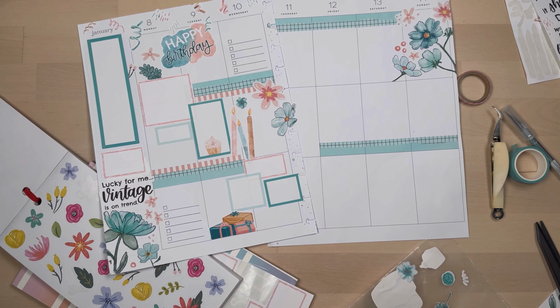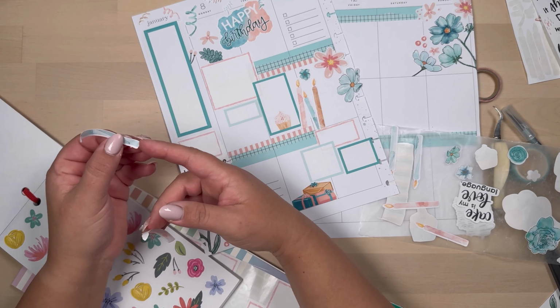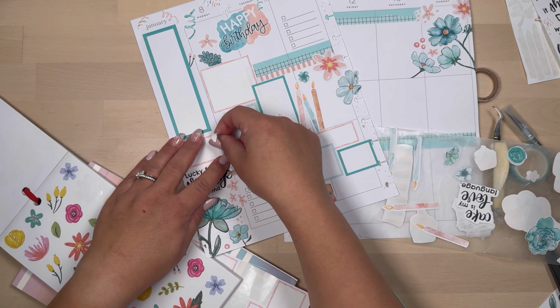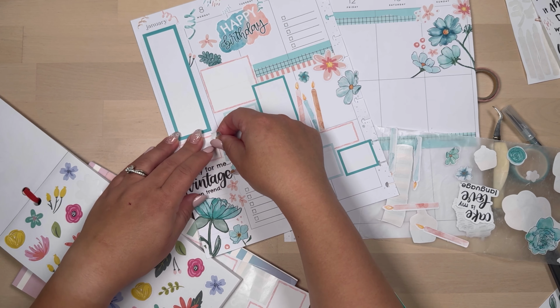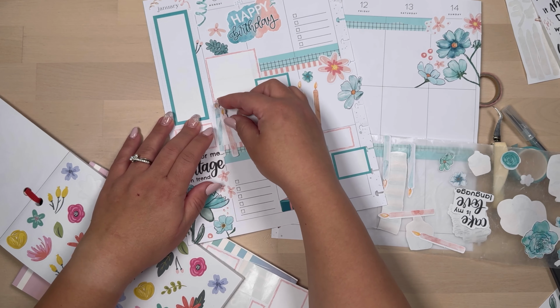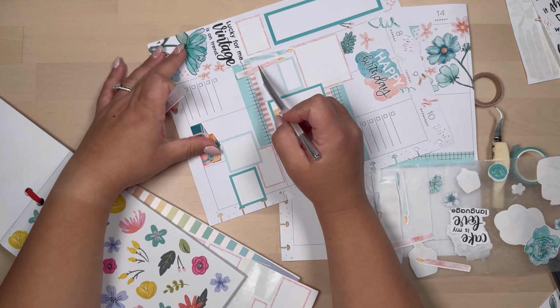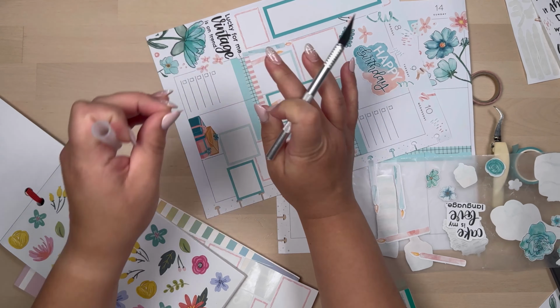So I don't know what happened on my planner pages, but there was some dirt in between both of those pages on my birthday where I put the turquoise box, and on the other side, that same box as well had something. So I don't know if it was me or if it was like that when I bought it. I'm not sure.